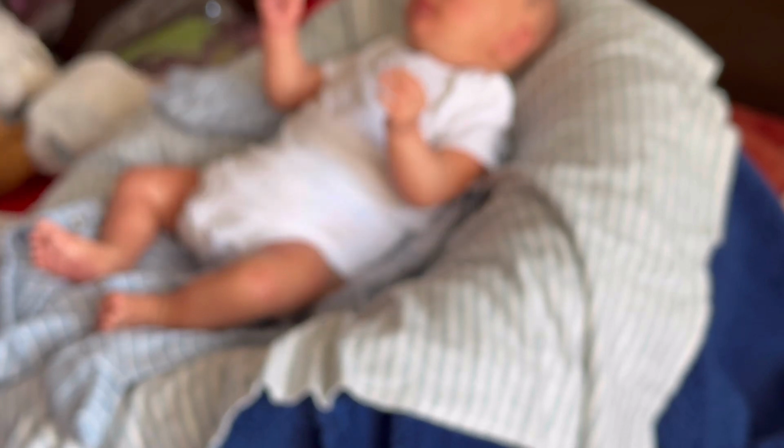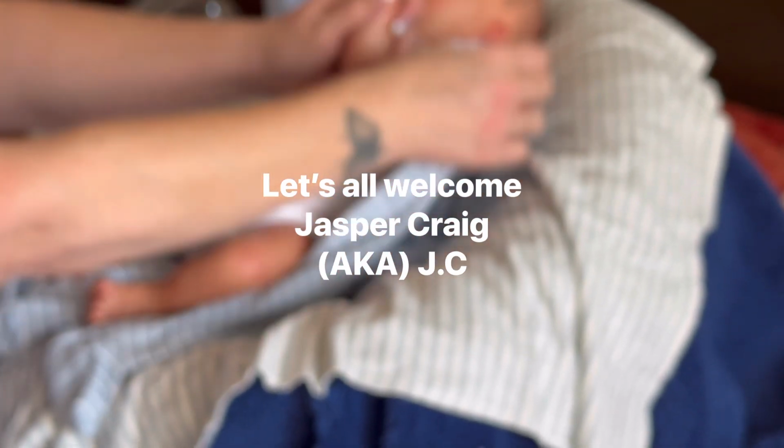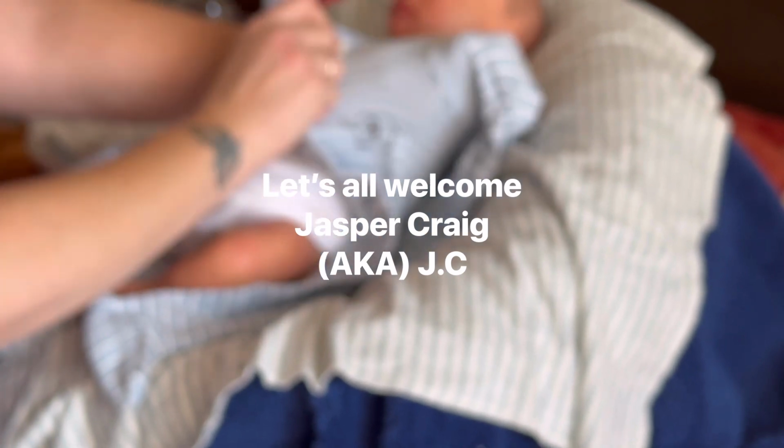Beautiful. He is gorgeous. And now, while I get him dressed, his name. This little guy, my husband and I are going to call Jasper Craig. So it'll be JC for short, which I love. I love JC as a nickname. But I love the name Jasper for a dark-haired baby. So, yep, it's Jasper Craig.